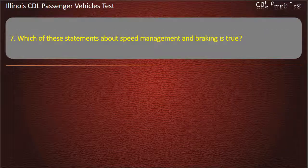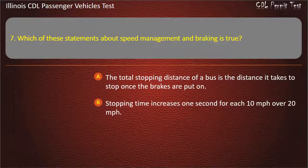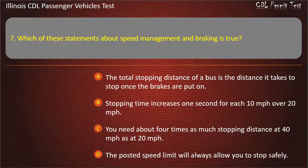Question 7. Which of these statements about speed management and braking is true? The total stopping distance of a bus is the distance it takes to stop once the brakes are put on. Stopping time increases 1 second for each 10 miles per hour over 20 miles per hour. You need about 4 times as much stopping distance at 40 miles per hour as at 20 miles per hour. The posted speed limit will always allow you to stop safely. Answer. You need about 4 times as much stopping distance at 40 miles per hour as at 20 miles per hour.